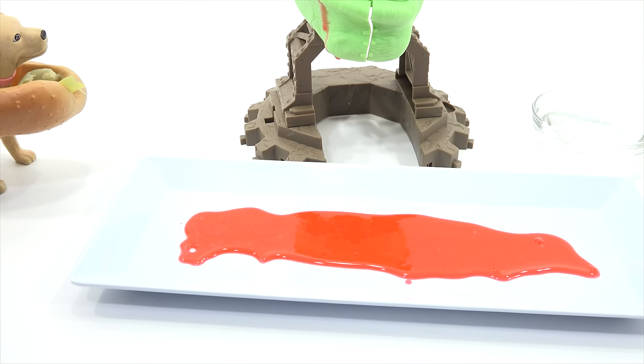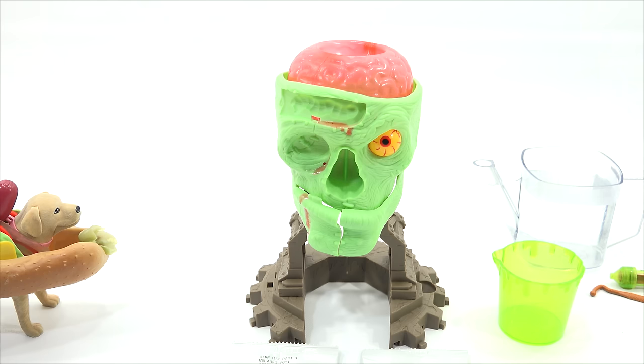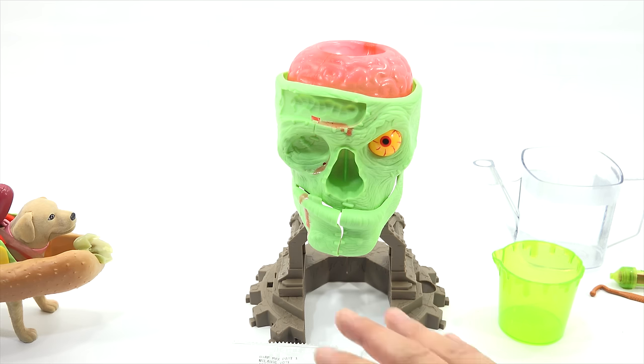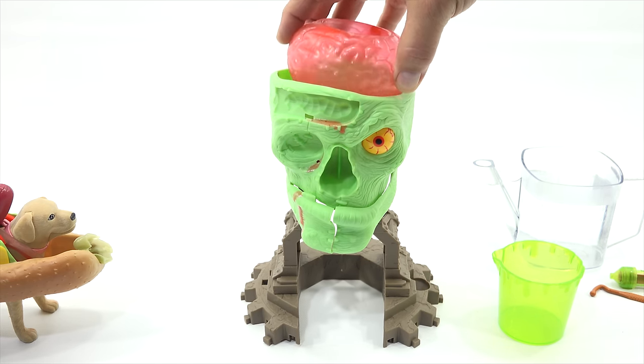We are going to make zombie barf. So we'll be back and make barf. Science experiment numero trio. Zombie barf. Oh boy, the one I've been waiting for. This requires two mixes, which I have down here, and I'll show you in just a second. But first, I need to take out his brain.